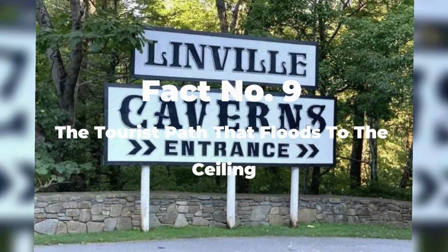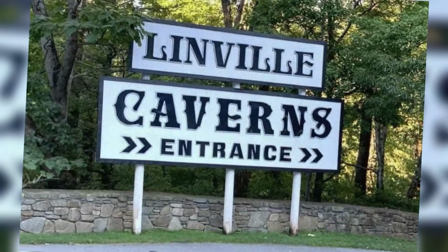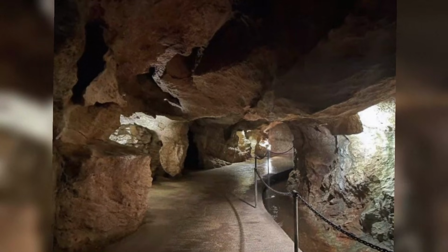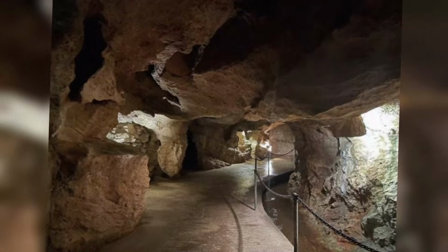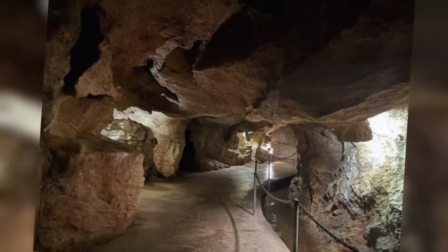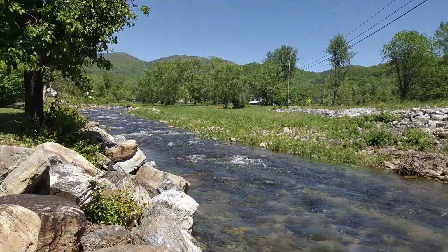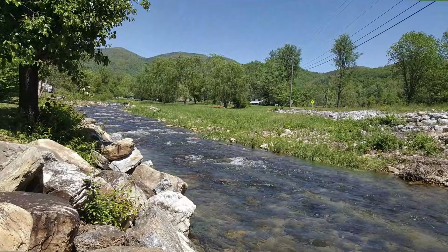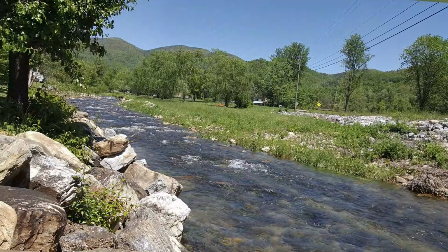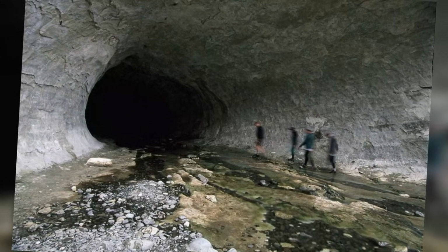Fact number 9. The tourist path that floods to the ceiling. Linville Caverns in North Carolina looks like a safe, guided tourist stop. You buy a ticket, you walk on a lit path, you see the rock formations. It feels controlled, like a museum, but that control is an illusion. The cave is an active drain for the mountain above. The gap is believing that lights and handrails mean the water stays polite. It doesn't. The cave connects directly to the North Fork Catawba River and surface runoff.